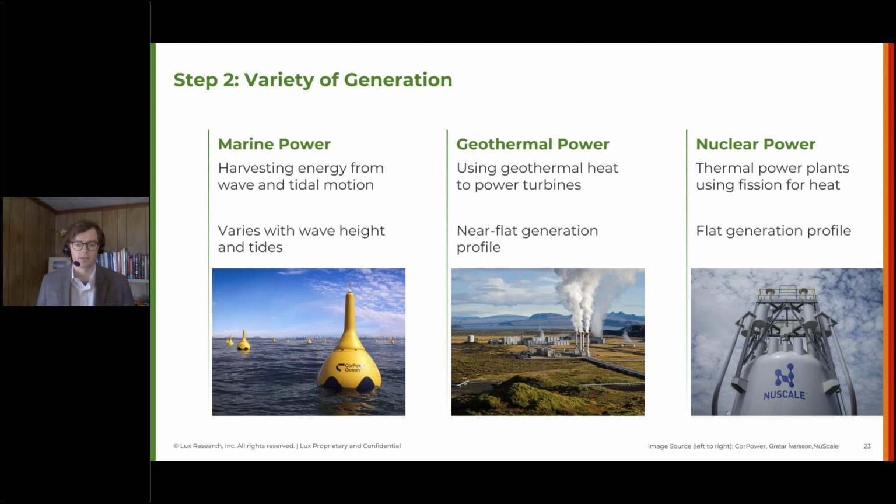These are also essentially thermal power plants that get their heat from fission, and potentially even fusion in the future, as there was a major breakthrough on net positive energy production from fusion at the DOE just last week. Both geothermal and nuclear feature near flat generation profiles, with capacity factors of 95% and above. So all of these types of solutions can help complement solar and wind to improve grid reliability.